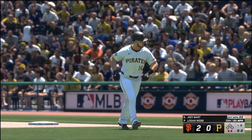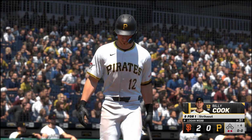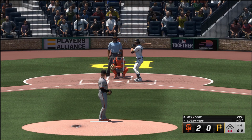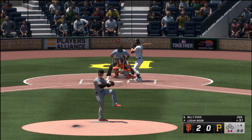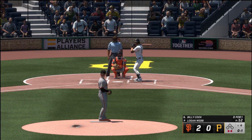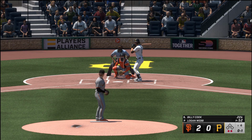Now batting, first baseman, Billy Cook, for the Pirates. He was a strikeout victim his first time. This is a guy who's in the lineup first and foremost because of what he contributes defensively, Chris. And when you talk about preventing runs from being scored, this guy is a big contributor. 2 outs.